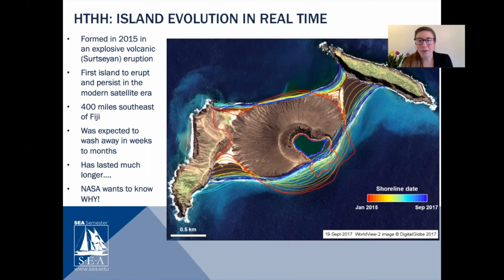HTHH is one of the few newly formed volcanic islands to persist for several years during the current era of satellite-based remote sensing. There are other islands on Earth like it, Surtsey in Iceland and Capellanios in the Azores, but these islands were formed before we had satellite remote sensing capabilities. HTHH then offers a rare and unparalleled opportunity to examine in real time and on human scales the dynamics that allow new landscapes to evolve and persist here on Earth and on other planets such as Mars.